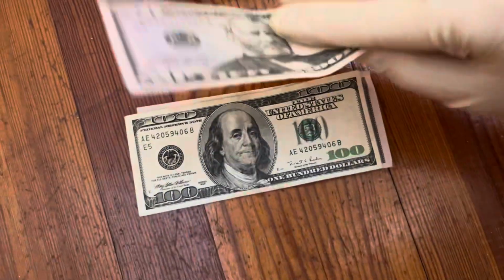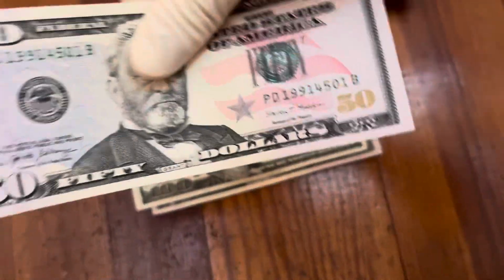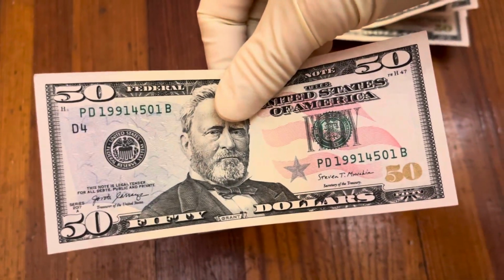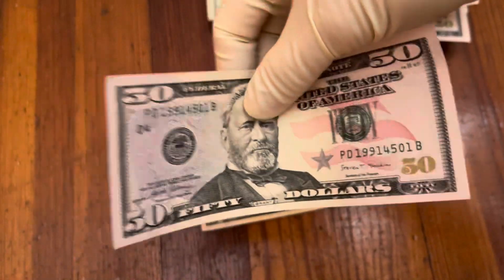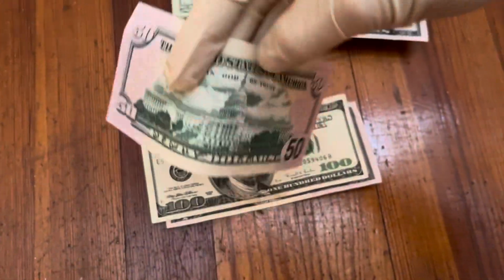when I was at the bank, I asked if they had any old hundreds, and I'll be showing you guys that here in a second. Yeah, that's kind of a date note, very crisp 2017A.